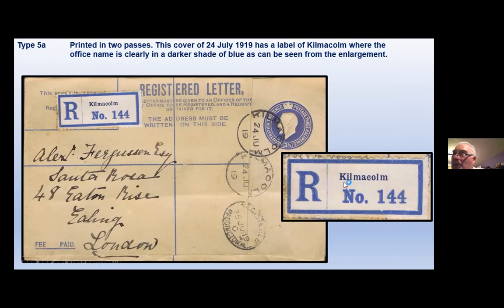I've blown up the label. You can see that there's 2 distinct colours there. There's really dark blue and that kind of bright blue. And plus you can see that this here is a kind of thick printing rather than the thin, fine printing of Kilmacombe. This is just going to London, but it's a nice little cover there from 1919, and it's a threepence halfpenny label because the postages went up to a penny halfpenny at this time.